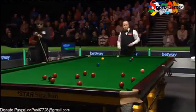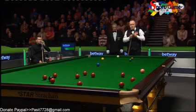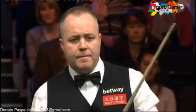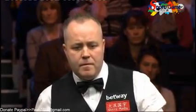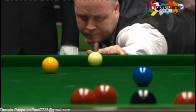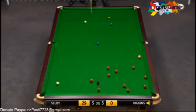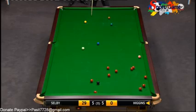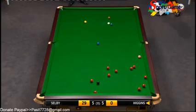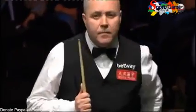Nice rub on the brown for Selby, which helps the cue ball find the baulk cushion. Higgins' job made that a little bit tougher. He was up quickly there, Higgins. He needs some cover. Ooh. He won't have that one back.